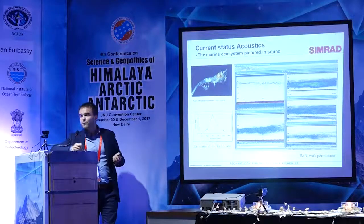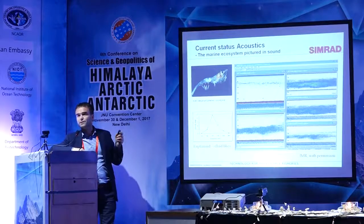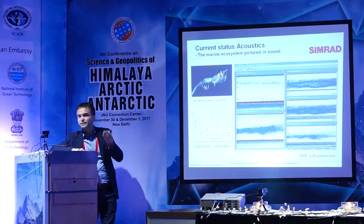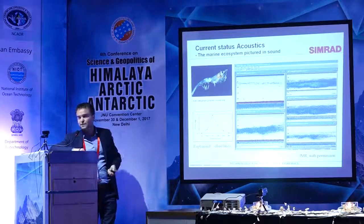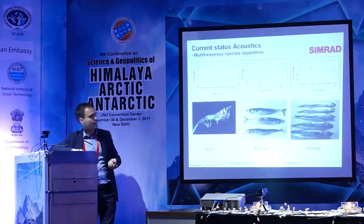When you add more frequencies, this is an example from the Institute of Marine Research, looking at krill. Then you can start to compare the different frequencies and how much backscatter you get from these frequencies. And then you can map that over time, and krill is an animal you can recognize just by using acoustics. Some of the fisheries is more difficult, but there's been a lot of talk about krill here today.